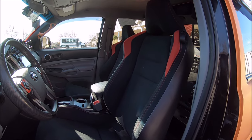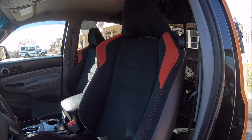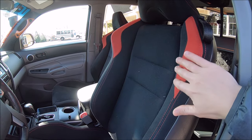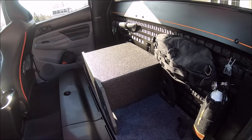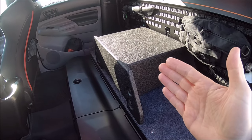But huge interior mod, huge comfort improvement. I love the way they look, the way they feel, everything about them. And like I mentioned in that other video I did on these, if I could change one thing about them, it would be the red trim to orange, obviously just to match the truck, but my lower back has never been happier. Okay, last item on the list, and again, this is actually a bunch of items in one.